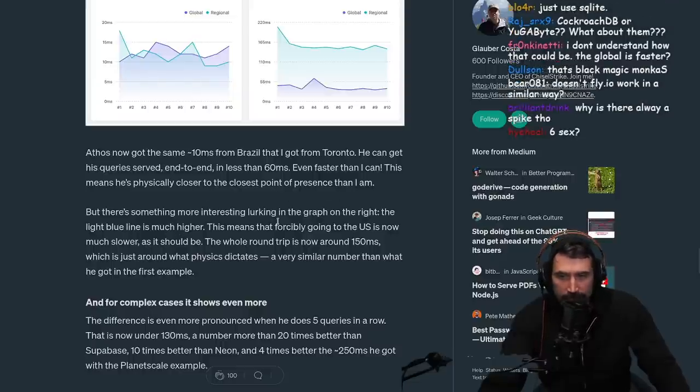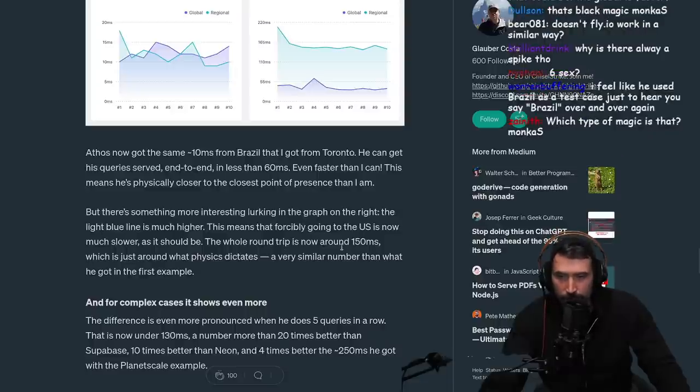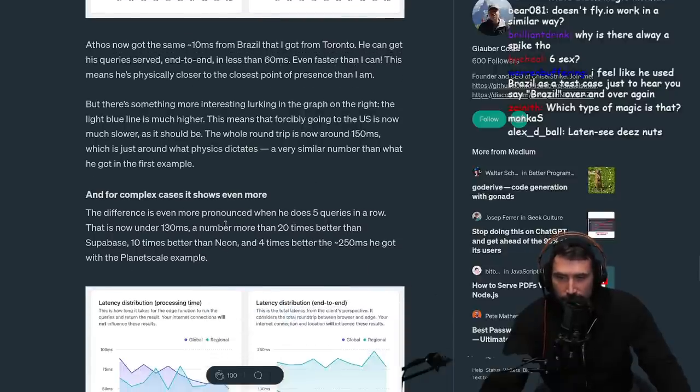But there's something more interesting lurking in the graph on the right. The light blue line is much higher. This means that forcibly going to the U.S. is now much slower, as it should be. The whole round trip is now around 150 milliseconds, which is just around the physical dictates. A very similar number to what we got in the first example. Yes, okay, for more complex queries.